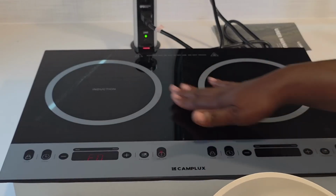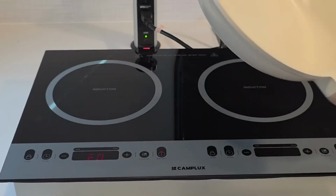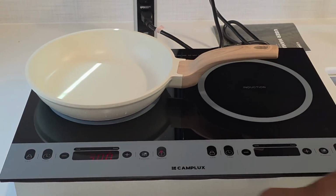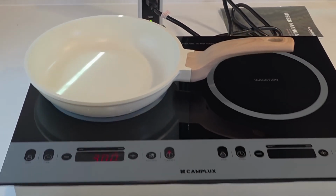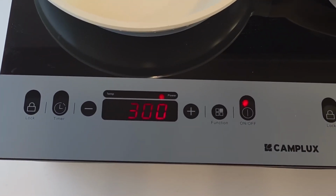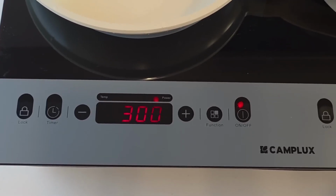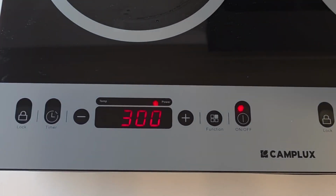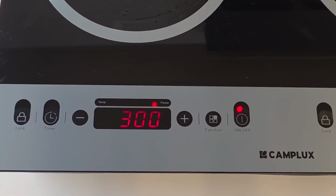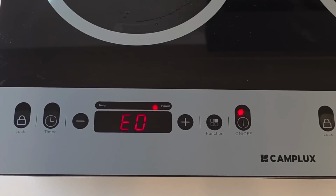Because I don't have anything on it, it won't even get hot. I've hit the power. Look, it's not hot at all. And it is on power. Now when I go ahead and sit this on top of it, it just turned on. Let me show you. So it's on when the pan is on it. The cook temperature is at 300. As soon as I remove this pan, this thing is gonna go off. So it will not stay on without the pan being on it. See that? Automatically went right back off.